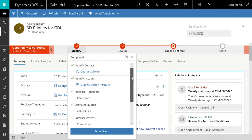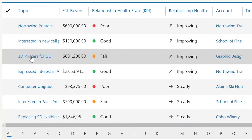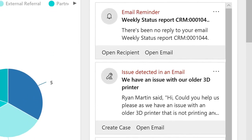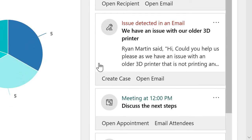the sales process. It allows sellers to see holes in the sales pipeline, which leads might be primed to plug those holes, and which relationships might need a little nurturing to get back on track. And thanks to embedded intelligence, sellers get recommendations for the right type of interaction to further the relationship.